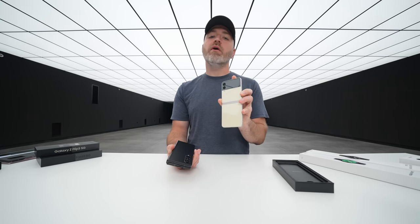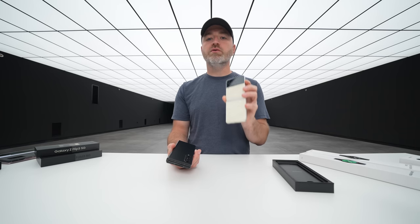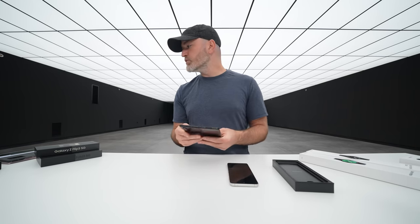So you've got 8 gigs of RAM here. You're either gonna get 128 gigs of storage or 256 gigs of storage. I almost forgot about this.